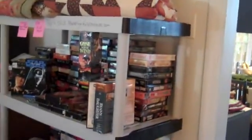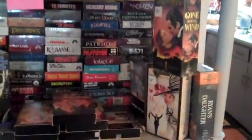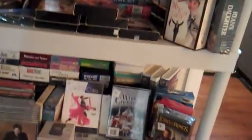Let's walk in here. Let me show you around. And I'll try to be still, not so wobbly with the camera. Anyway, here you have a ton of movies and CDs everywhere. And you will find a lot of quilts in this house. And this is a nice piece right here. This nice pine chest. And they're using it as an entertainment center. But see, it's got the latches in it. Nice piece.